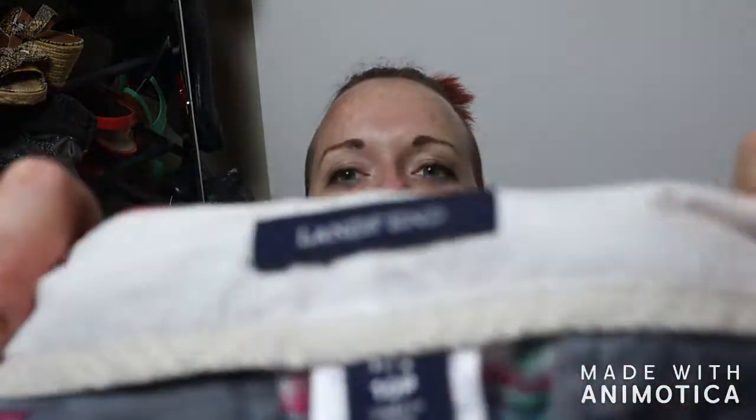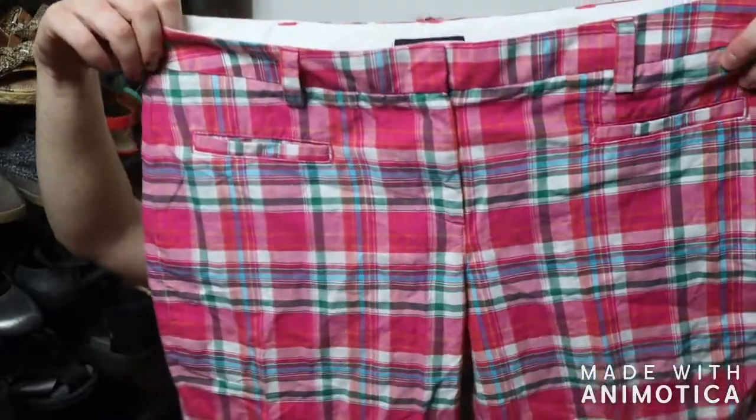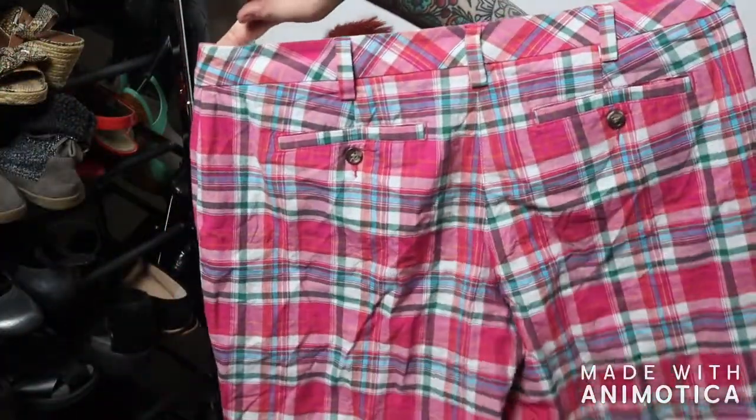Alright. Next, there is a pair of, this is Fit 2 by Land's End, and a 10 petite. They're 100% bomb wooly cotton. Apparently bomb wooly is a different word. Okay, so here it is. And they are the, like, coolest pattern of plaid. Like, the best golf shorts ever. Or, like, going on the boat shorts, or any kind of shorts that you want them to be shorts. Pink, green, blue, white. Super cool.